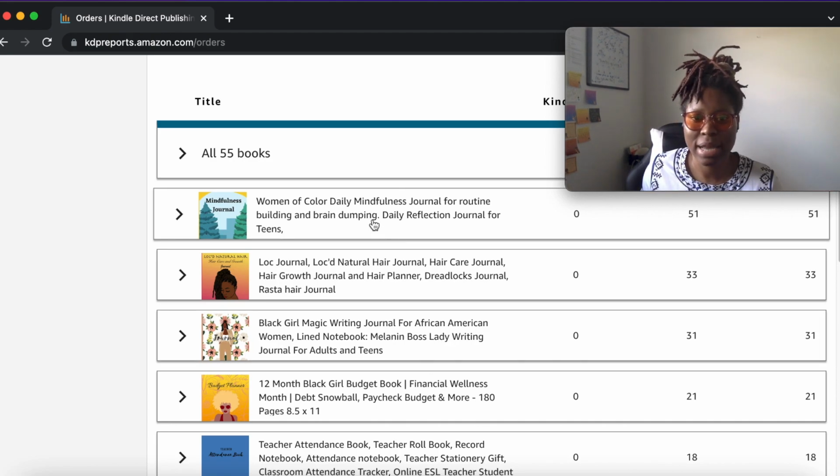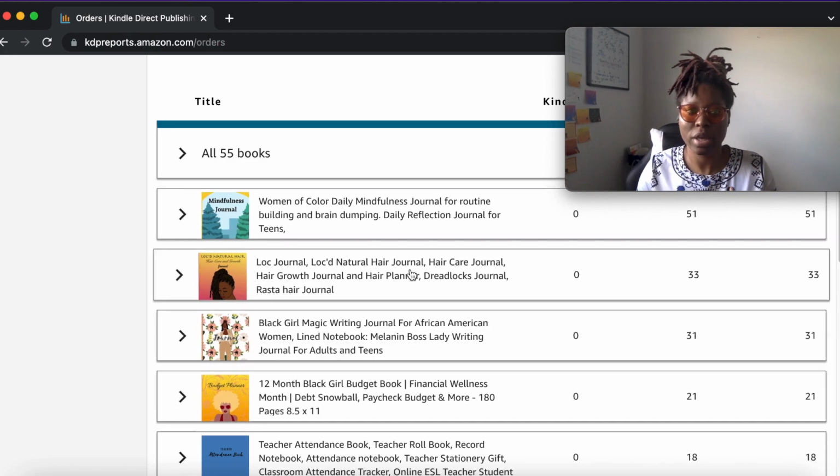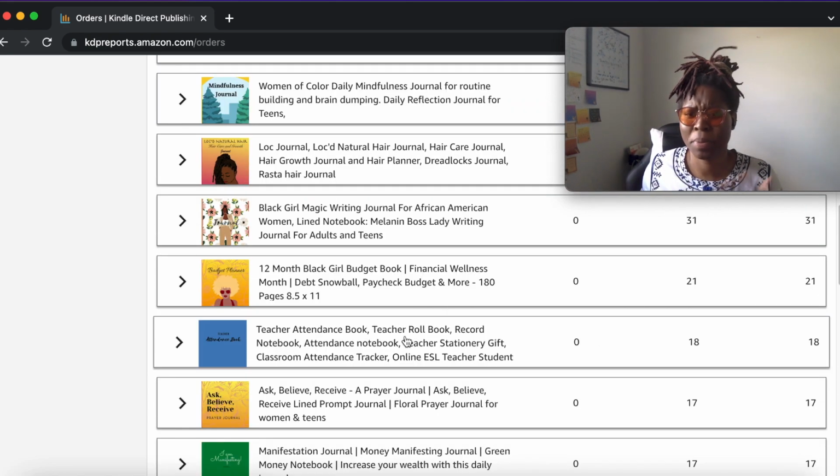One thing that I'm realizing is that people prefer those low content books, so the books that have the prompts or they have specific things that they're supposed to write on or do, versus books where it's just like a plain journal. But they're still valuable and they still sell. So this book surprised me.